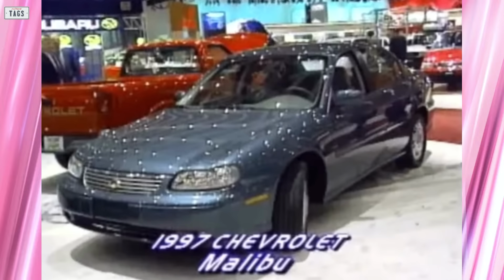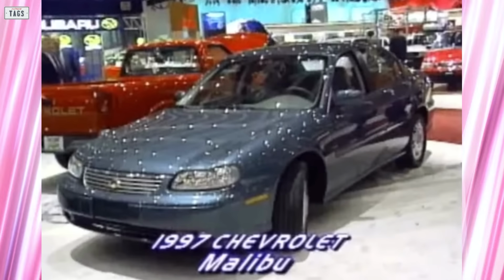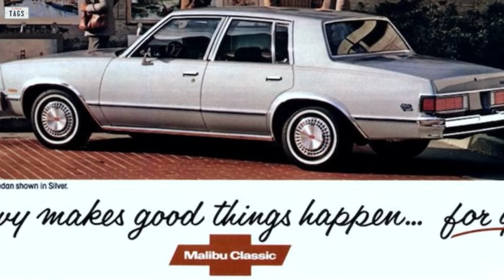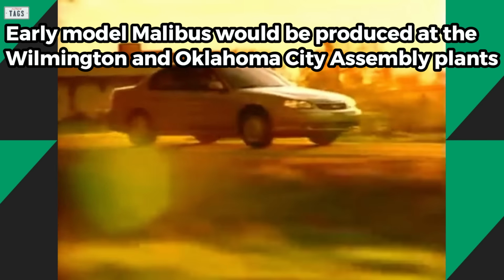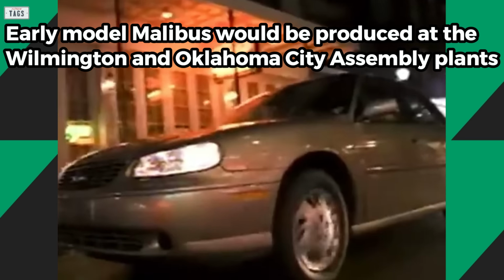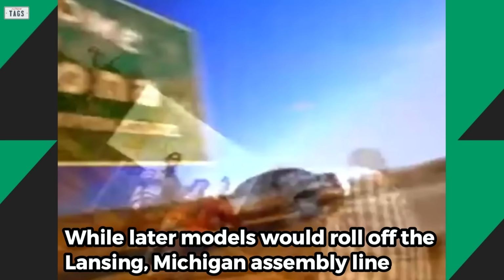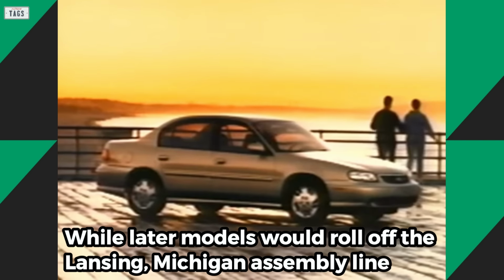1996. A reinvented Chevrolet Malibu entered production for the 1997 model year, and this new iteration was completely different from the previous rear-wheel drive vehicle to carry the nameplate. Early model Malibus would be produced at the Wilmington and Oklahoma City assembly plants, while later models would roll off the Lansing, Michigan assembly line.